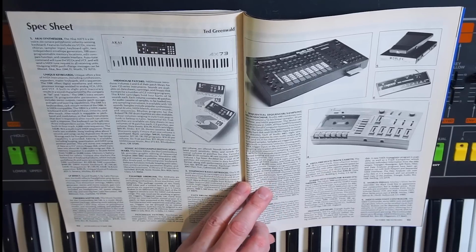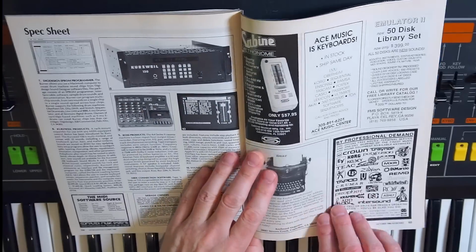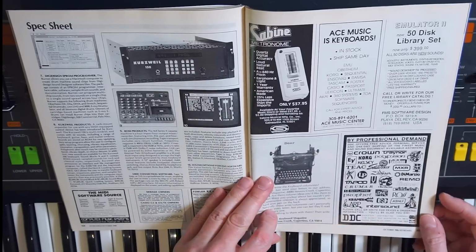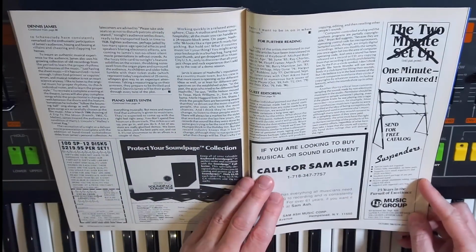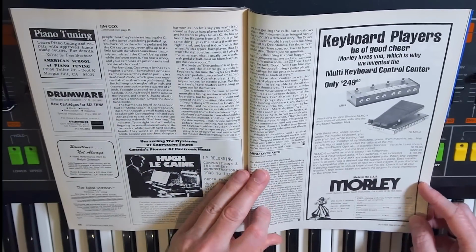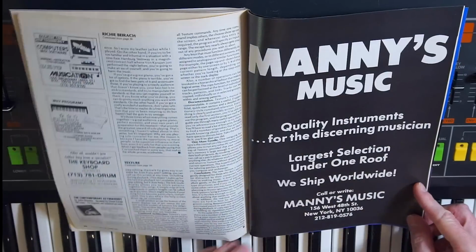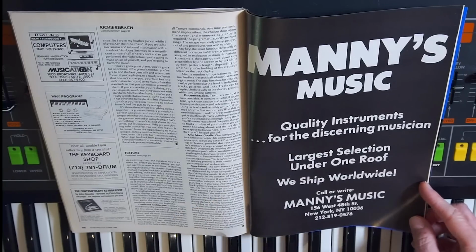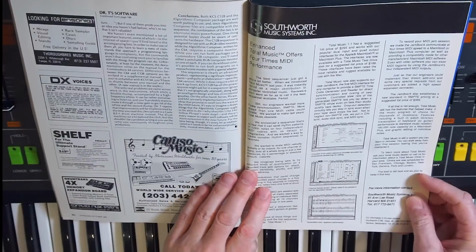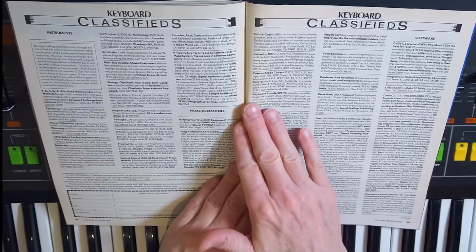The Akai AX73, the 440 system from Sequential. And that Kurzweil 150 module expander there, I've never seen one of these. It's supposed to come with a lot of sounds. Morley, keyboard players, and Manny's Music, of course. I've mentioned them before. Big, nice black and white ad towards the end here. Less and less color as we come towards the end.